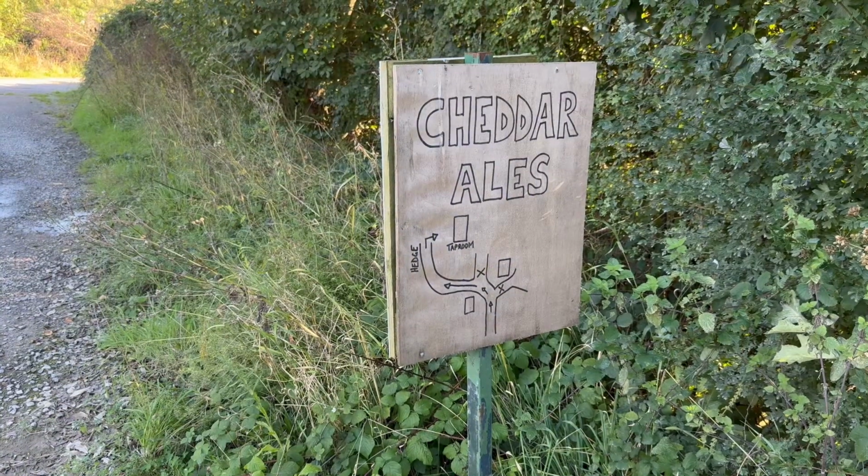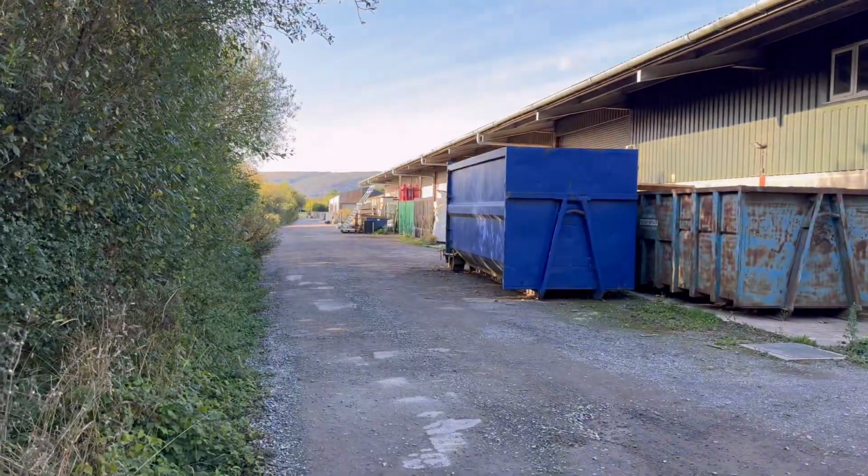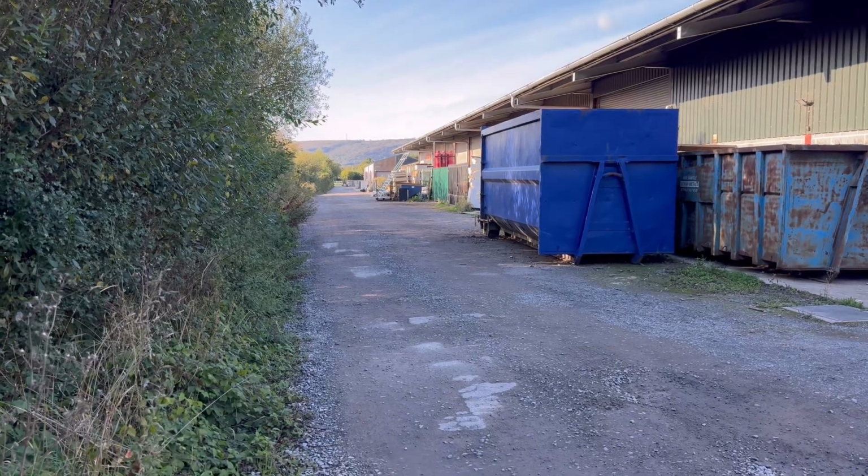Feels like we're on a little bit of a treasure hunt. Just found this little homemade map saying go that way, but this is where we've just walked up, so up the side of this industrial estate. So it's all very exciting.